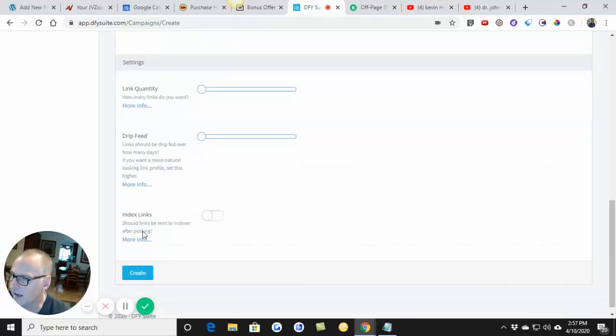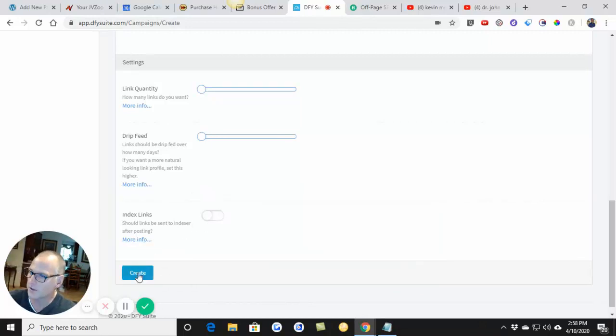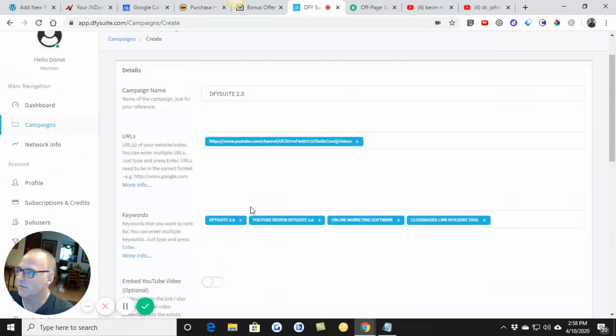And then link indexing, I could turn that on and off. This comes with one of the upsells, and we'll take a look at that next. Okay, so turning indexing on, and we'll try to get your links indexed. Indexing is important, as a lot of SEO experts believe non-indexed links carry less value than indexed ones. Okay, so this is one of the upsells, and super powerful. All right, and then you just click on create, and that's it.